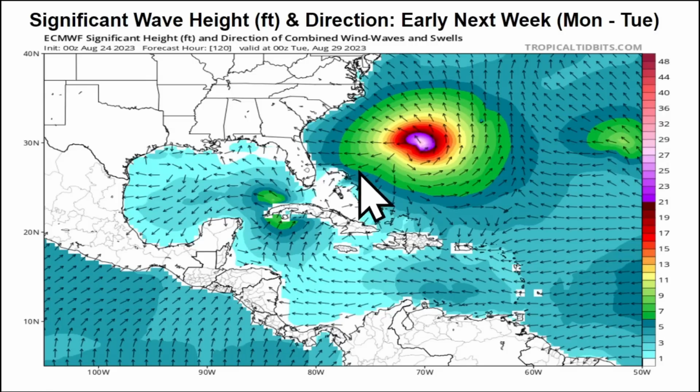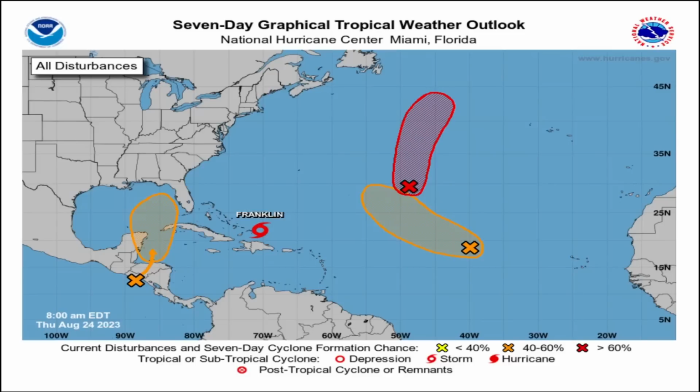You can see those wave heights are about 5 to 7 feet, not too far off the coast there of Florida or the Carolinas. So we're going to have to watch that as we go into early next week. Looking at the rest of the North Atlantic, we have a couple of fish storms that we're not really going to talk about because they're not going to be affecting land, but these could be named over the North Atlantic over the next couple of days.